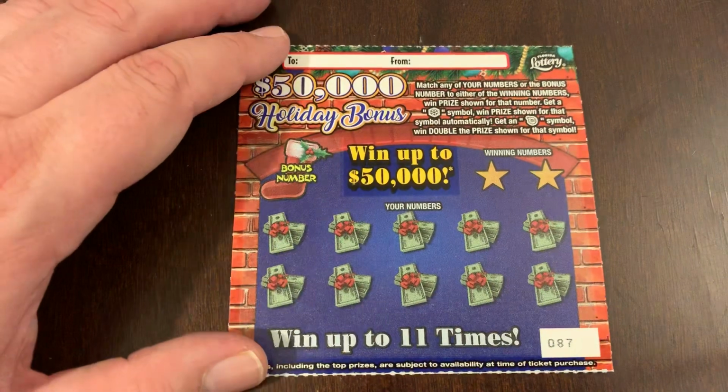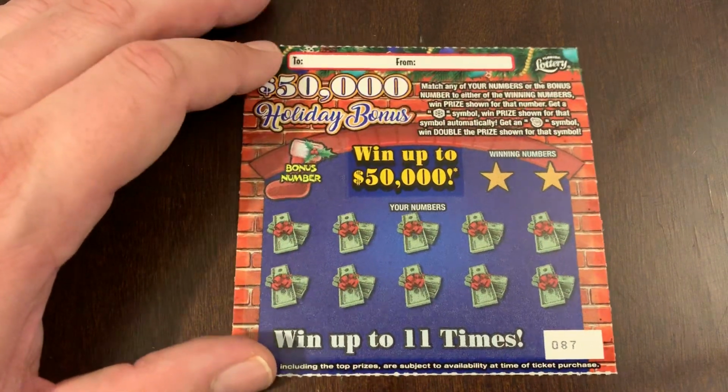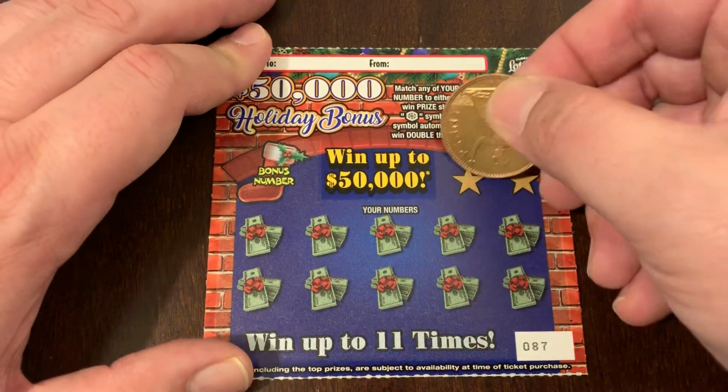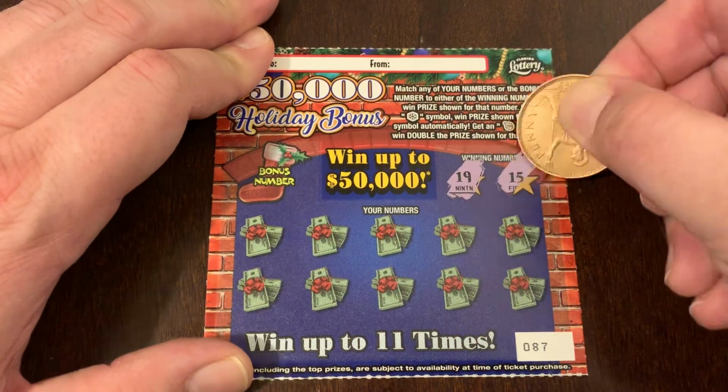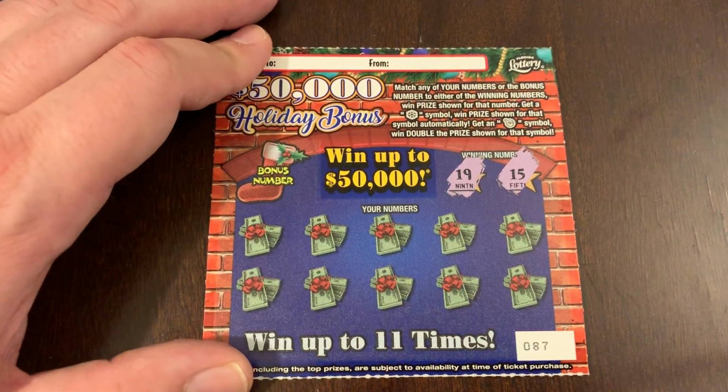Every loser is an entry. It is kind of a pain to enter them online. You have to enter the long number on the bottom besides the barcode. Once you get a stack of these going, it's like 19 and 15. Here we go.